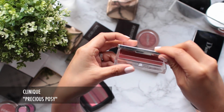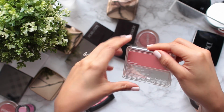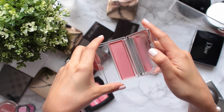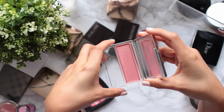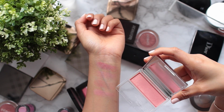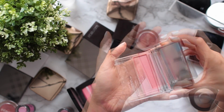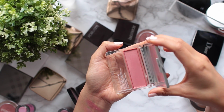This is the Clinique Precious Posy Blushing Blush Powder Blush. Very odd name, but I still absolutely love this product. It's very similar to NARS Orgasm, but I think this is a little bit peachier. Really nice formulation though, looks really nice on the skin.